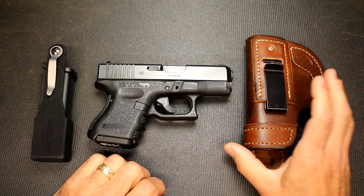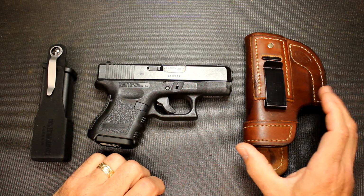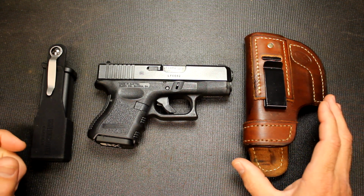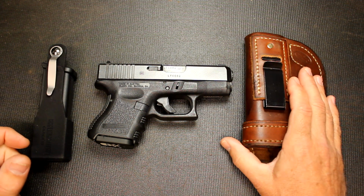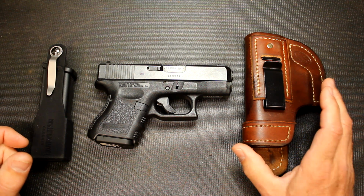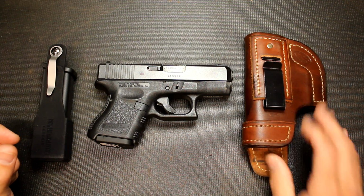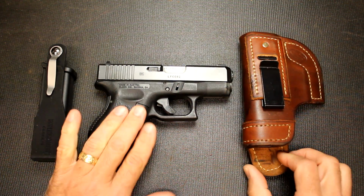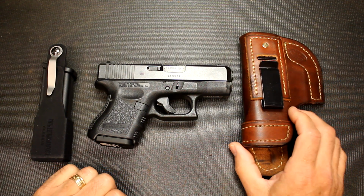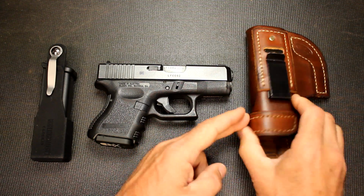For me, I like an inside the waistband holster, and I particularly like leather. I know there's a lot of great Kydex offerings out there, and I use different Kydex holsters as well. But I seem to always go back to leather because it's so soft and it secures the handgun. One of the things about leather, though, is you've got to be careful with sweat and perspiration getting onto your gun. So having a good finish is important, but that is one thing you need to watch, especially in hotter weather. But this is the Jackson Leatherwork inside the waistband holster.